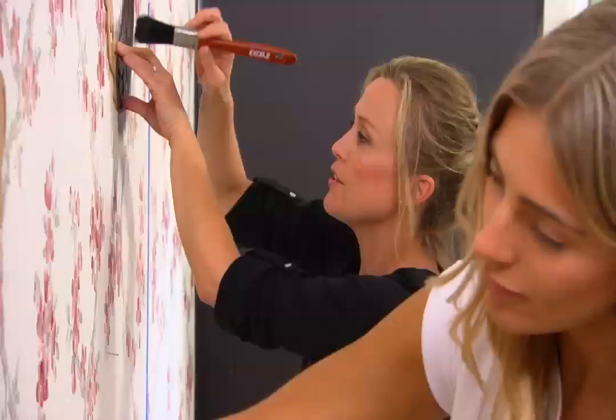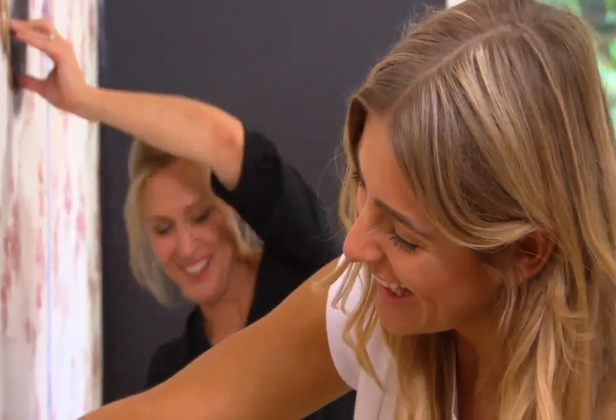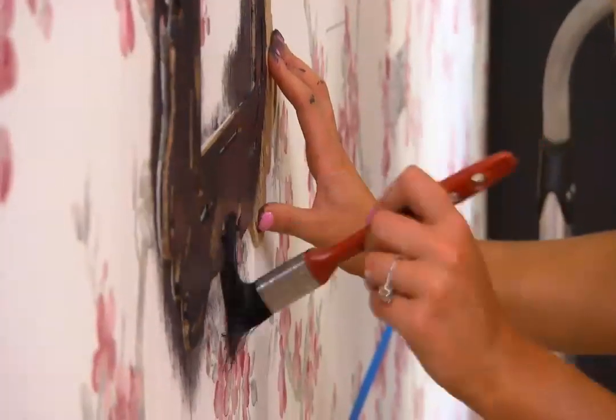I think you might have to get a new manicure, Ella. Your nails are going from pink to black very quickly.